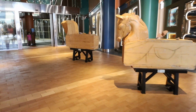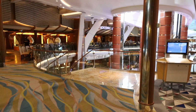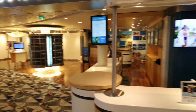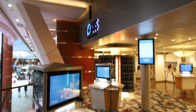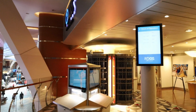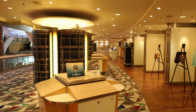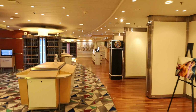Let's go check out what else is on deck 6. All right, once you get back inside the ship on deck 6, there's only two things on this side. One is the shore excursions as well as the photo gallery. This is where you can go and look at your pictures. You just sign in with your key card and it'll pull up all the pictures that you have. They also have some items you can buy, SD cards, batteries, GoPros if you need one.